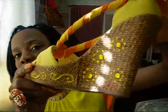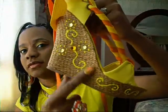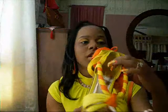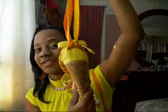You can see it on camera. Oh, on the heel. Like right on the heel part. And on this side, they got little rhinestones and some kind of little yellow embroidery stuff or something on it. And they were yellow and orange. And I was like, wow. So, yeah. And they wrap around the ankle.